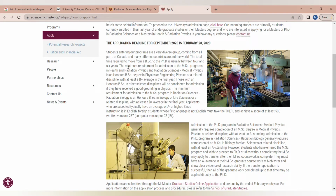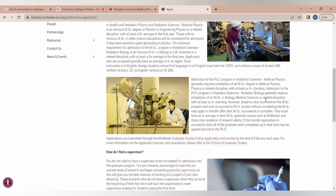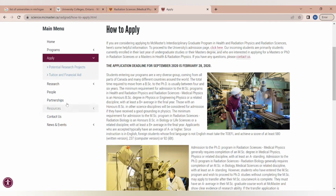It says the total time required to move from bachelor's to PhD is usually 4 to 6 years, right? And the minimum requirement for admission to MSc programs in the health and radiation physics is an honors BSc degree in physics or engineering or a related discipline with at least a B plus average in the final year, right?